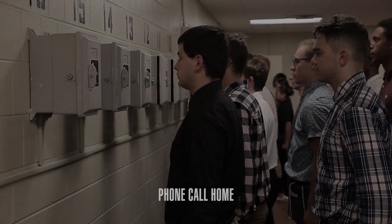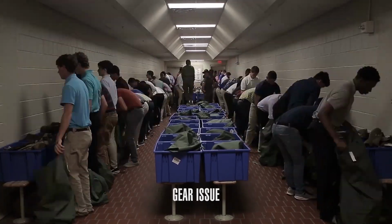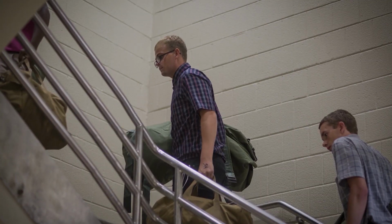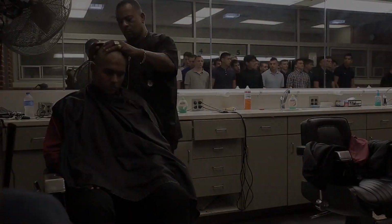Once you arrive on your depot, you'll complete the remainder of receiving and in processing like normal. This includes standing on the iconic yellow footprints, your phone call home, speeches from the receiving drill instructors, and other intake steps. You'll spend the next few days completing medical and dental screening, running around and getting gear issued, dragging sea bags, a main pack, a rifle, and just getting used to being bald if you're a guy. Welcome to boot camp. So that's everything about the quarantine process before boot camp, courtesy of COVID-19.